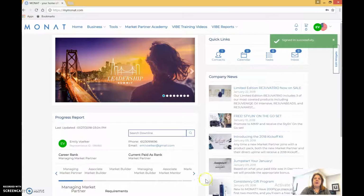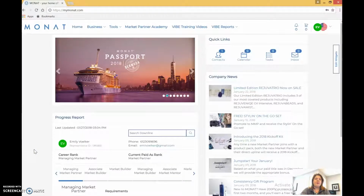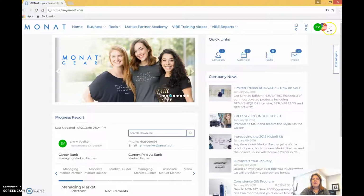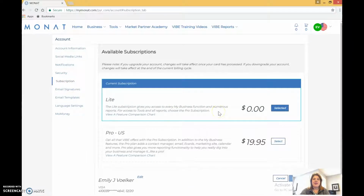Once you get in there, when you log in, you see a nice little dashboard of where you are that month, how you're doing, how you're progressing. But right away, make sure you go to Account and then click on Subscription. And you want to make sure that you select the Lite subscription, because if you don't, they will charge you $19.95 a month for the higher level web-based tools that, when you're just getting started, you don't technically need all the pieces that you can have access with that. So make sure you do that right away.